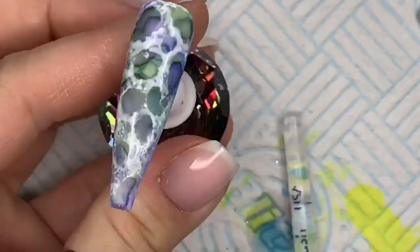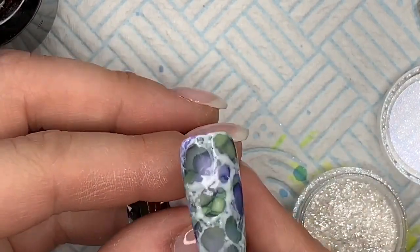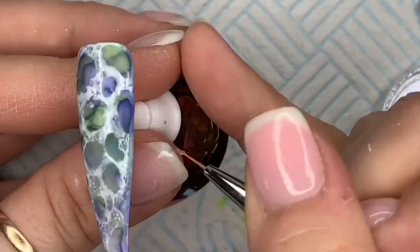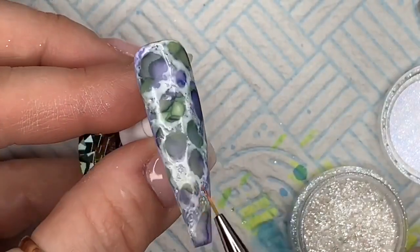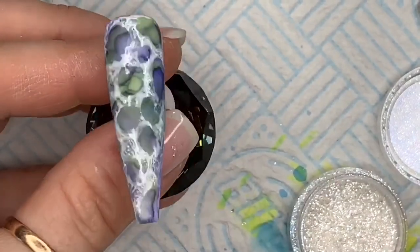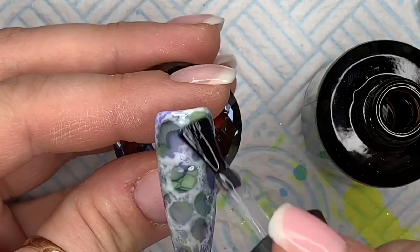So anyway, cure that in a lamp. Oh, no, I didn't cure that. Before I cured it, I decided to go straight in with the fairy flakes. I didn't worry about the base coat this time. So again, I'm just applying these where some of that white gel polish is. And then I've cured it, and then I'm going to go over with the top coat.